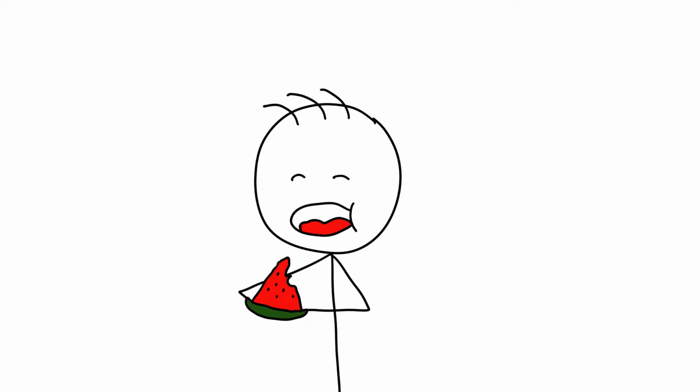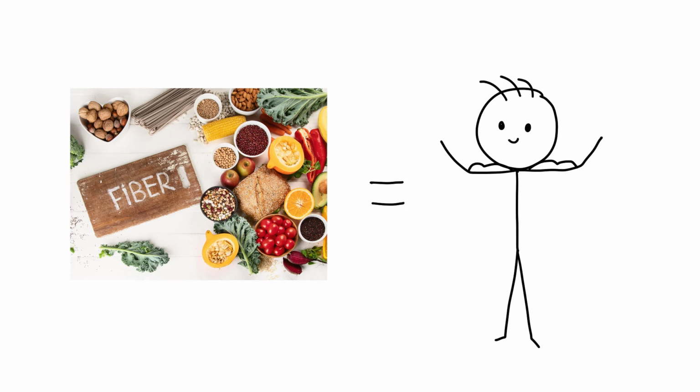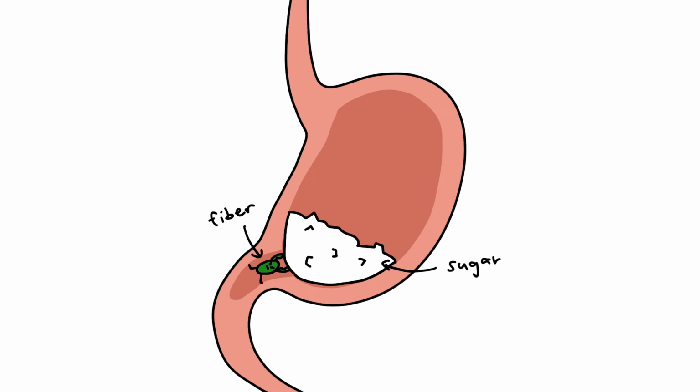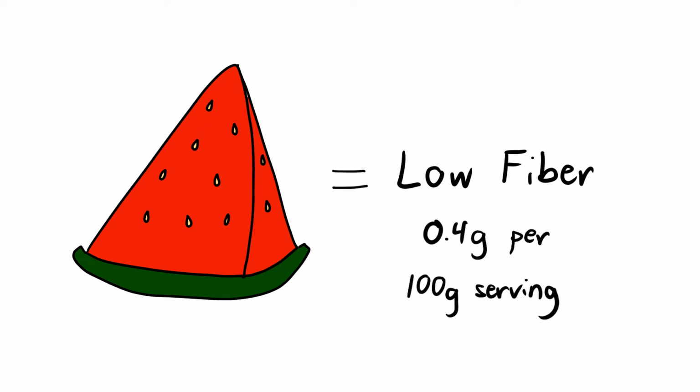One thing to note is that watermelon doesn't have much fiber. Fiber is important for our body. It helps slow down the digestion of sugars, preventing sudden spikes in blood sugar. Unfortunately, watermelon is quite low in fiber, with only about 0.4 grams per 100 grams of serving.